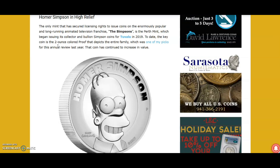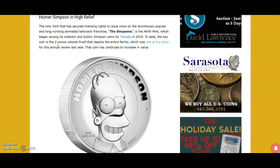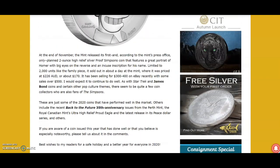To date, the key coin is the 2-ounce colored proof, and I'm not a big fan of colored proof coins or colored coins in general, proof or otherwise, that depicts the entire family, which was one of my picks for this review last year. That coin has continued to increase in value. Just something that I'm not too crazy about. Anyway, that is about the end of it.